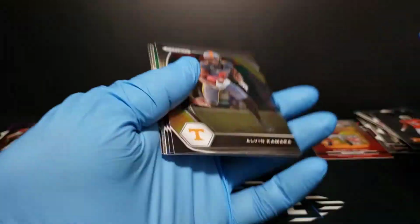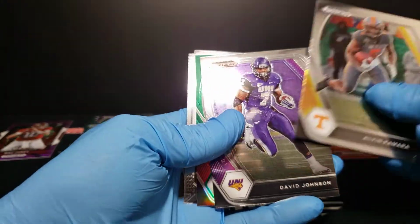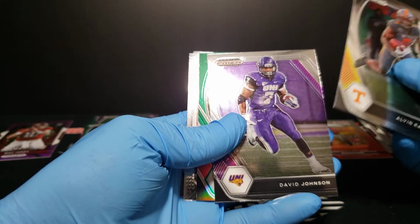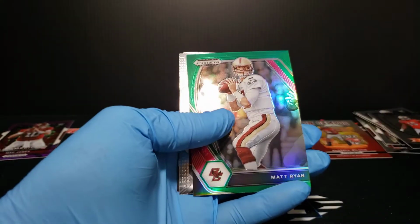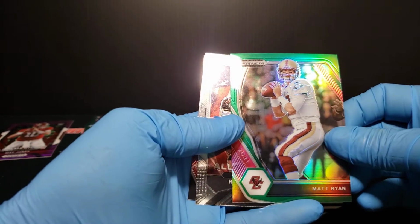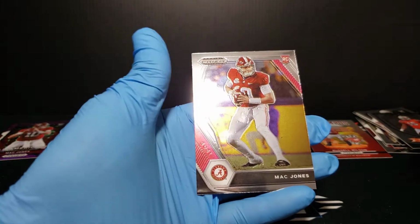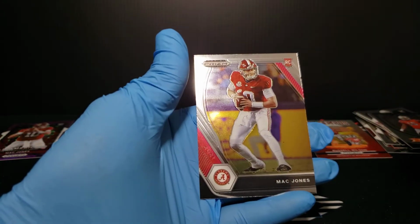I forgot to mention Lance. I said Lawrence, but Lance was left there. Alvin Kamara. I thought those uniforms were cool with Tennessee. David Johnson. Another UNI action there. Let's see here. Matty Ice in the Boston College. I forgot he went to Boston College. Rondell Moore and another Mac Jones base card. That's okay though. We'll deal with that.